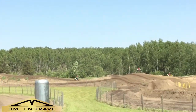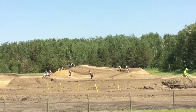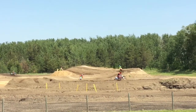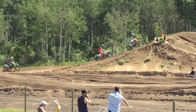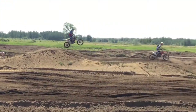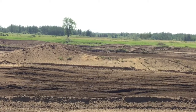Open C-Class, 450s, 250s, you name it. And some riders that are still learning, some riders that are still improving their skills within the sport of motocross. That's why it's the C-Class. Nathan Williamson currently sitting in the second place spot after a so-so start, looking to move himself into a leading position. He won both motos in convincing fashion last weekend.